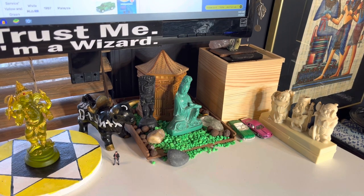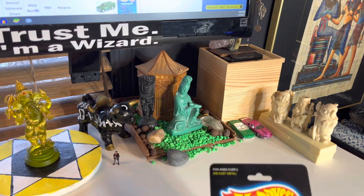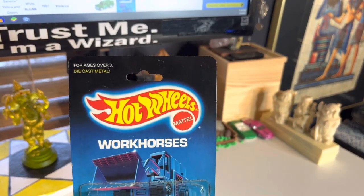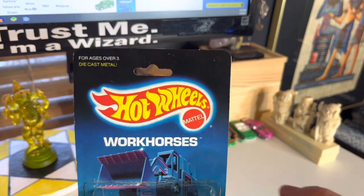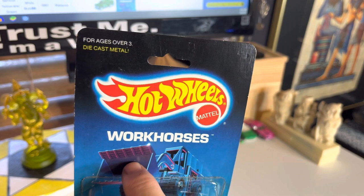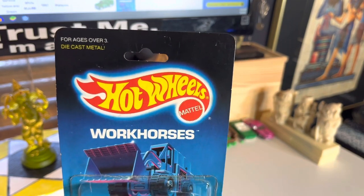We're going to continue to look at some of Jack's collections. This is part two of the big vehicles, larger vehicles in his collection, and we'll continue with something pretty cool. This is from 1989. Look at the pink and the blues, purples. It just screams 80s.